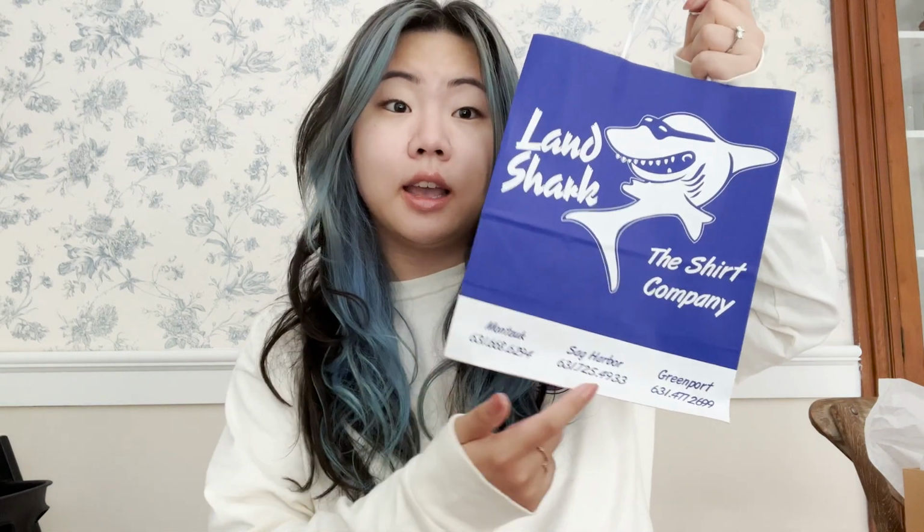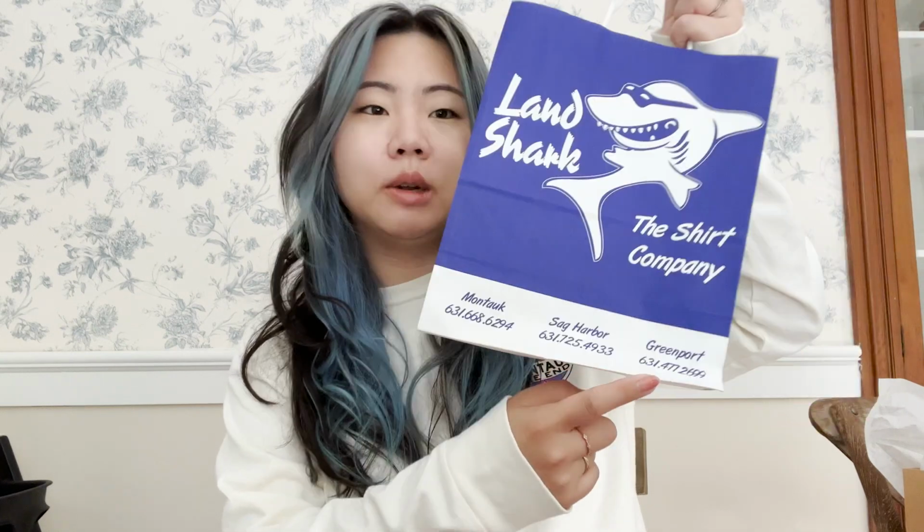We picked it up from a shop called Land Shark. It looks like they have a few locations. So if you're in Montauk, Sag Harbor, or Greenport, looks like they have locations there. Personally, we went to one or two other of these kinds of t-shirt souvenir shops, and personally this Land Shark one was my favorite in terms of actual graphics and also designs of their shirts and pieces.